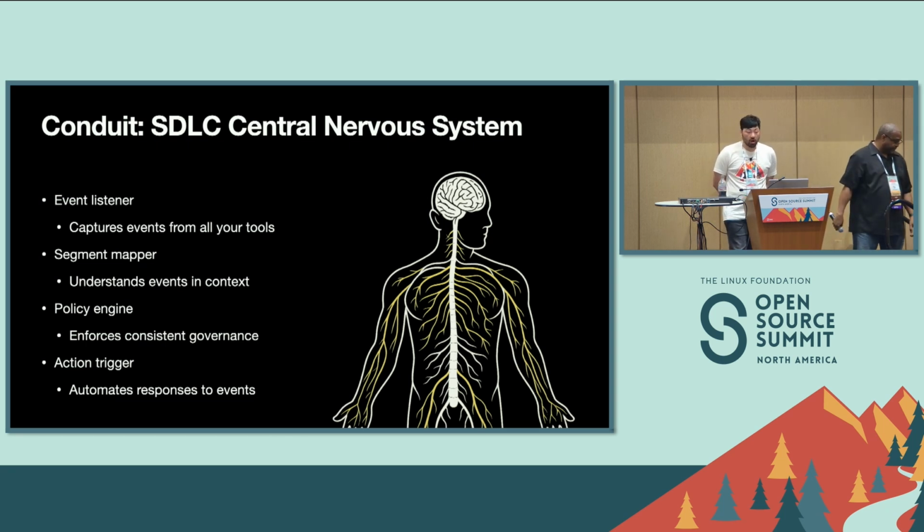So at its core, Conduit has several key components. Event listeners that consume events from your tools, an event matcher that identifies those relevant events and then maps them to workflow segments, a segment contract loader that maintains the definition of those standard segments, then an event router that determines what should happen next. There's a DSL executor that can trigger actions as needed. Then lastly, there's an observability layer that visualizes the entire flow.